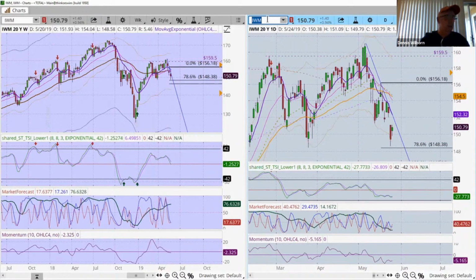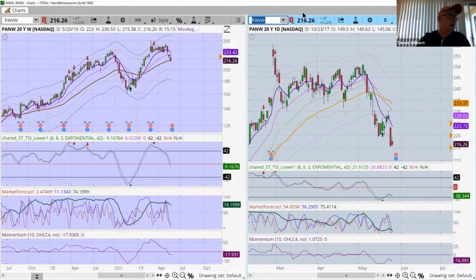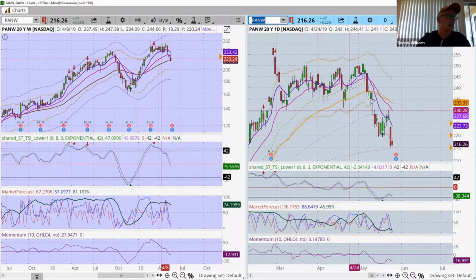Let's take a look at those other two stocks that we've talked about. Palo Alto Networks and some of the other networking stocks got really whacked last week a little bit. You see here on the weekly chart, TSI pointing to the downside.